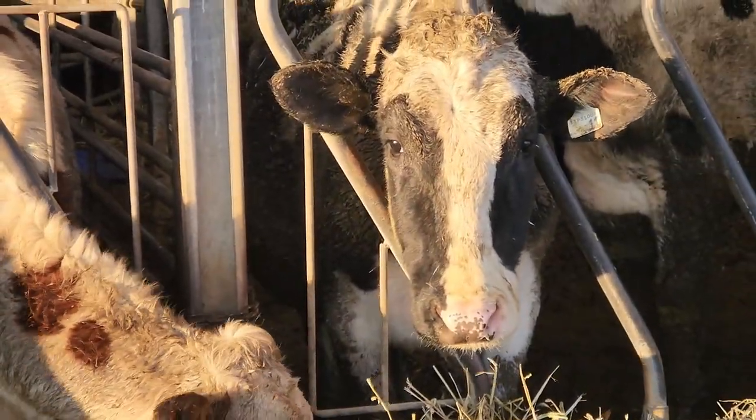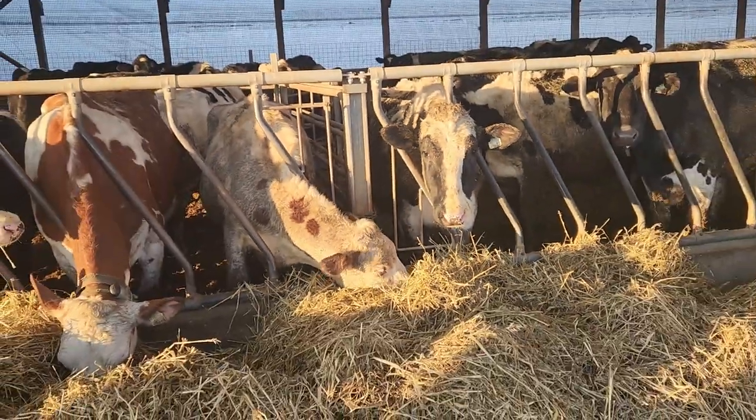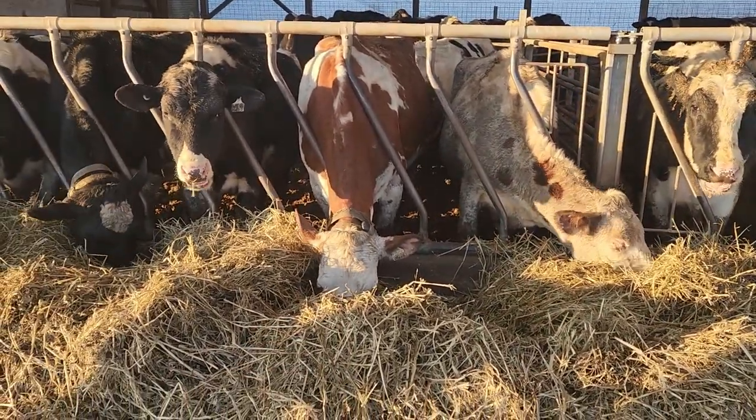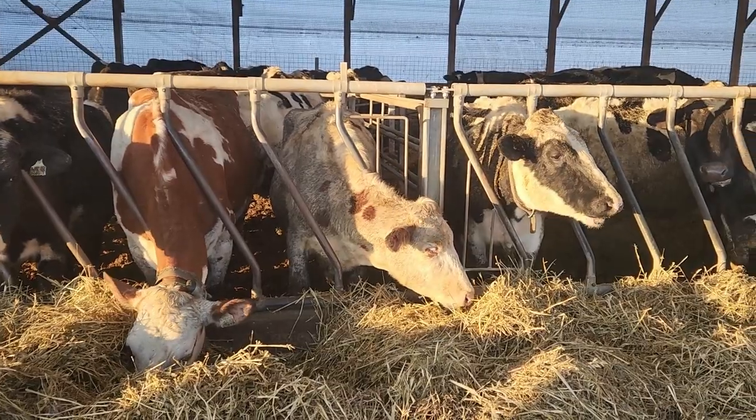That cow right there, her name is Luna, if you're interested. And then we got Delinquent over there. I don't know all of their names, but I know quite a few of them.